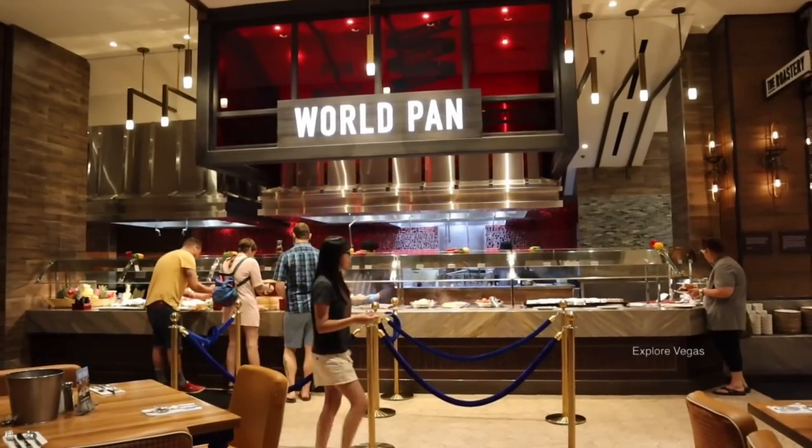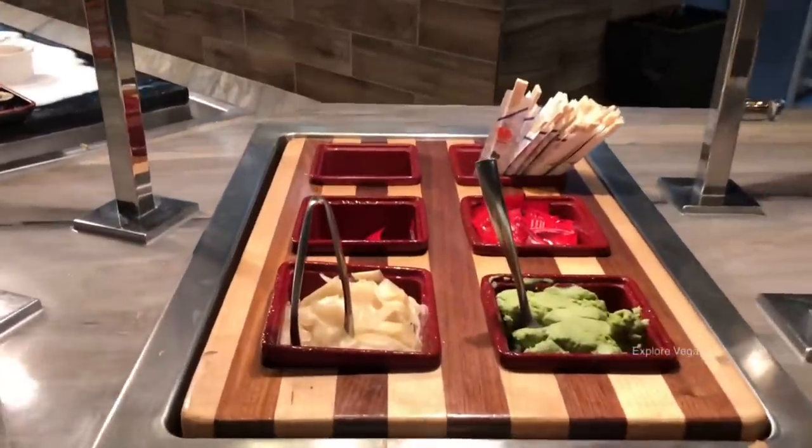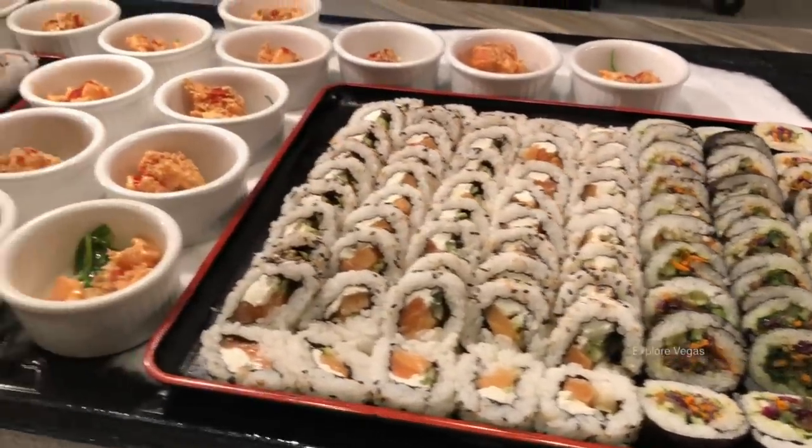Next, a look at the world pan section. First up, some steamed white rice in the rice cooker. Here's some ginger, wasabi, and soy sauce. Here's some assorted sushi. Looks like they got some Philly rolls in there.